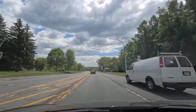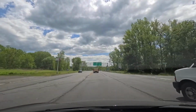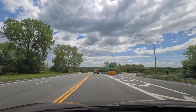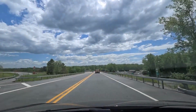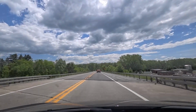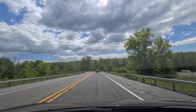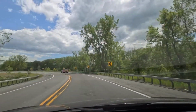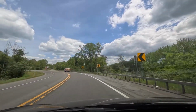Stay straight to take the New York 49 East ramp. Now take the New York 49 East ramp on the left. And the Tesla navigation is very helpful, as you may have noticed. Super helpful. There's occasionally times when it doesn't say anything. Of course, nothing's perfect, but it's good to know where you're going in the first place.